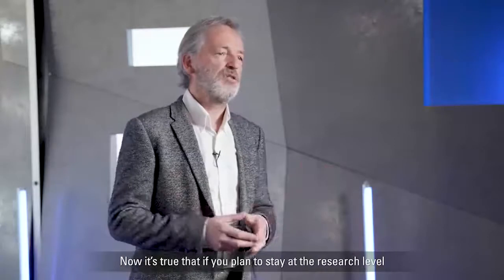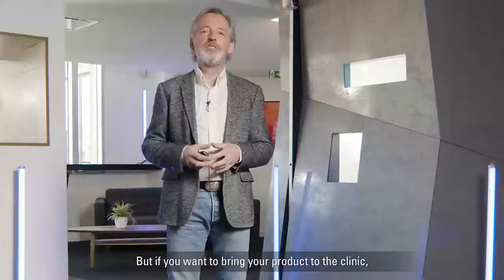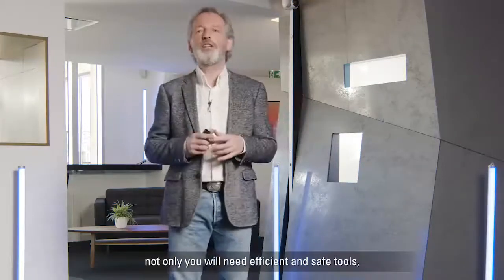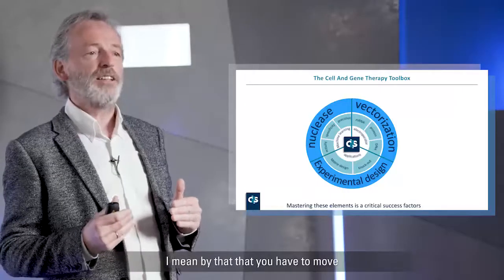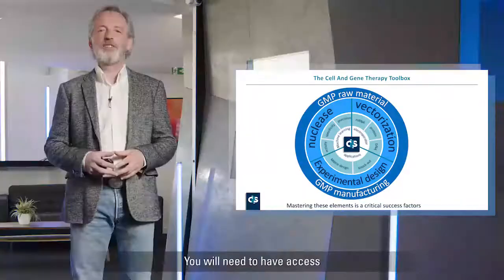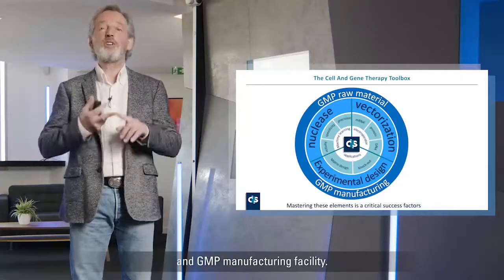Now, it's true that if you plan to stay at the research level, you may not need such high-quality tools. But if you want to bring your product to the clinic, not only will you need efficient and safe tools, but you also have to add an extra layer of difficulty. I mean by that you have to move your product from the lab to GMP manufacturing. You will need to have access to GMP raw material and a GMP manufacturing facility.